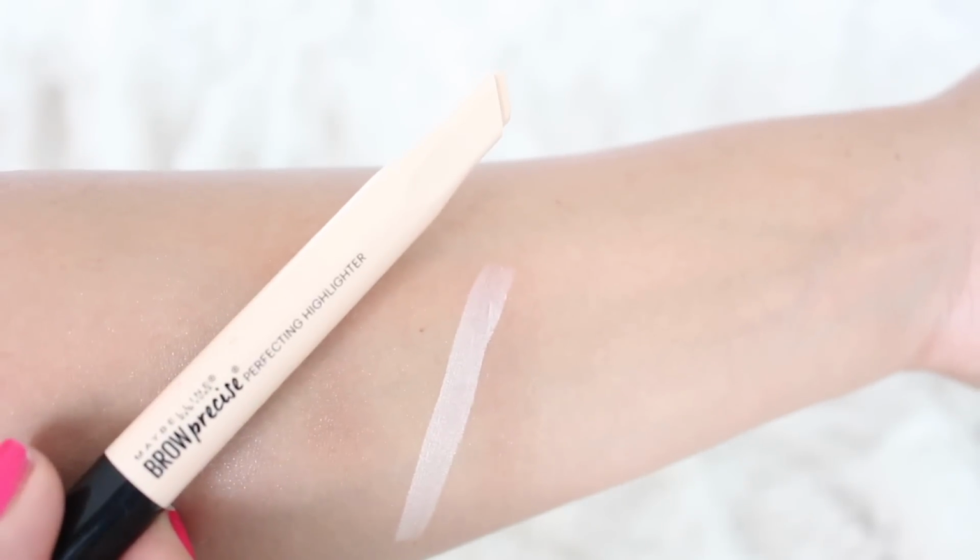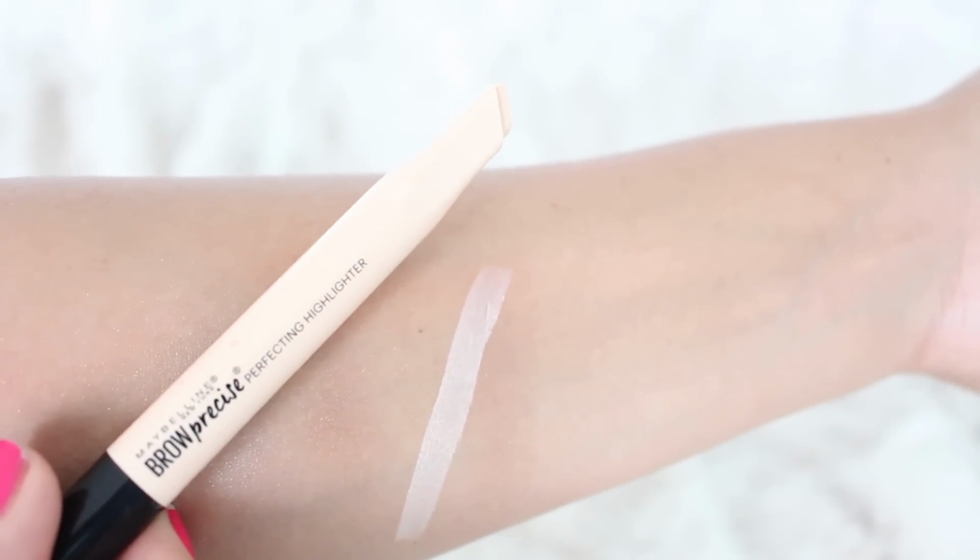I've got another product here from Maybelline, and I'm not trying to crap on them. Maybelline is actually one of my favorite drugstore brands. Like, if I had to choose, they're definitely in my top. But this, again, the guys in the boardroom. The Brow Precise Perfecting Highlighter. I love the product inside of here. I like the way it looks. They came out with 3 different shades. It's essentially kind of like a concealer matte cream highlighter to put under your brows, but it's just too big.